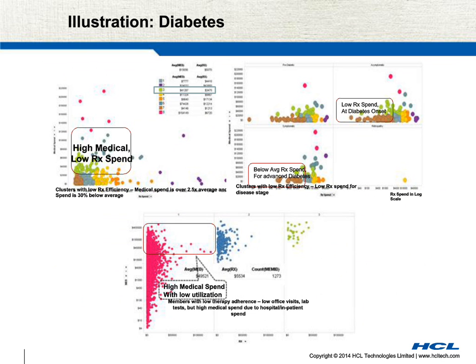And if you were to move to the bottom panel, the cluster that has been marked out is basically patients that have extremely low therapy adherence. When we say therapy adherence, when you look at diabetes, there is a very simple care protocol: you need to get your blood panel done every 3 months, an eye exam every 6 months, and a foot exam every 1 year.